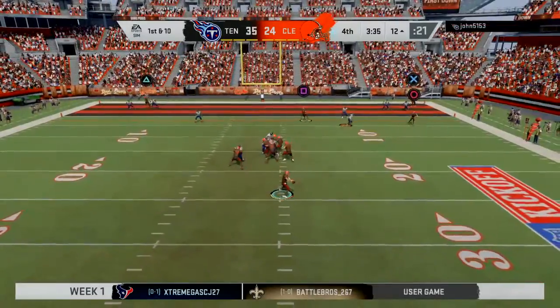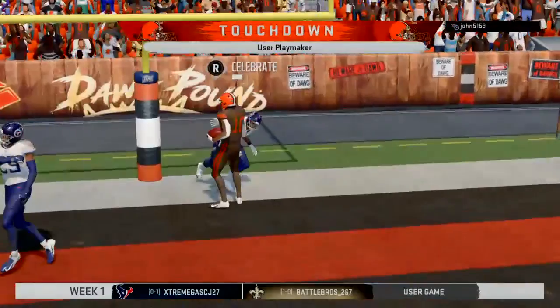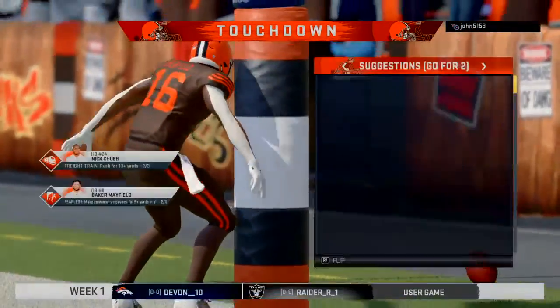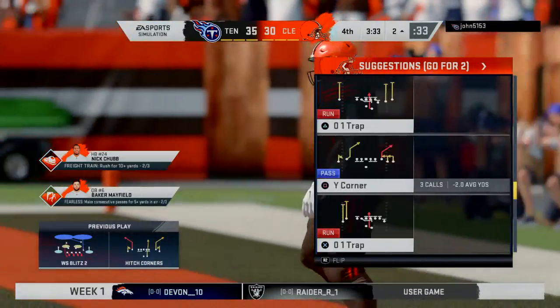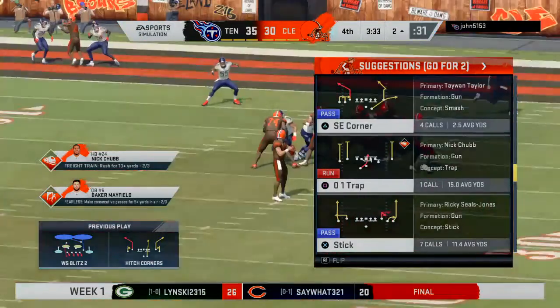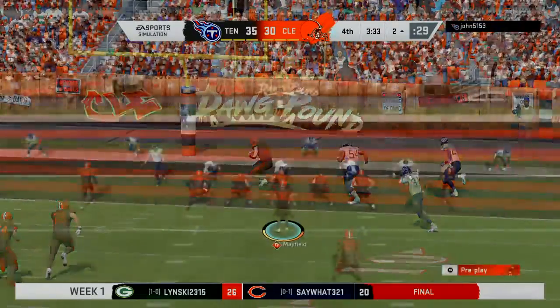Now Mayfield. And that's going to be caught for a Browns touchdown. Trent Sherfield there to make the grab as his guys are back within a single score. A nice throw there by the 2nd-year quarterback.